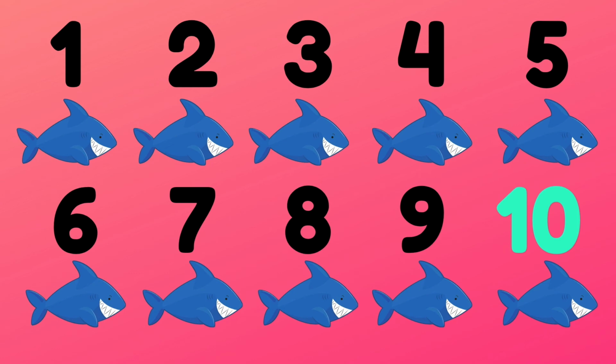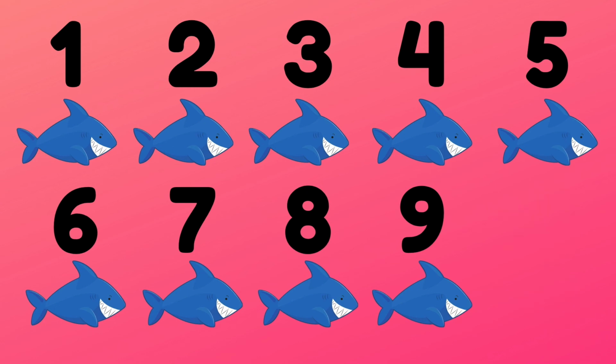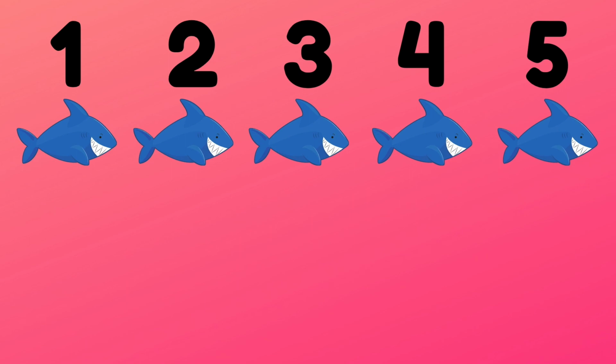Great job! All right, it's time to count the sharks backwards from 10 down to 1. Here we go. 10 little, 9 little, 8 little sharks. 7 little, 6 little, 5 little sharks. 4 little, 3 little, 2 little sharks. 1 little shark swimming in the sea.